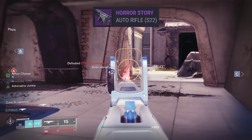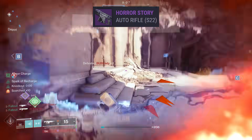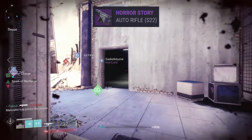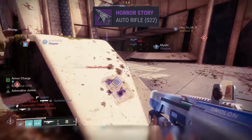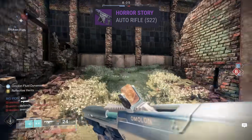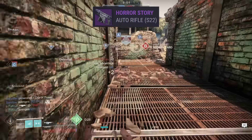The Amit Auto Rifle, the regular non-busted one that doesn't give you nightmares from that one weekend, has actually been putting in decent work in PvP lately for a number of people. Meanwhile, the Horror Story is the same archetype, 450 RPM precision frame, and on top of that, the Horror Story has some things on the table that Amit might be a bit jealous of.